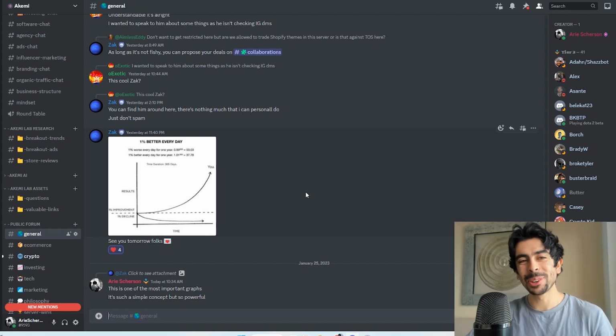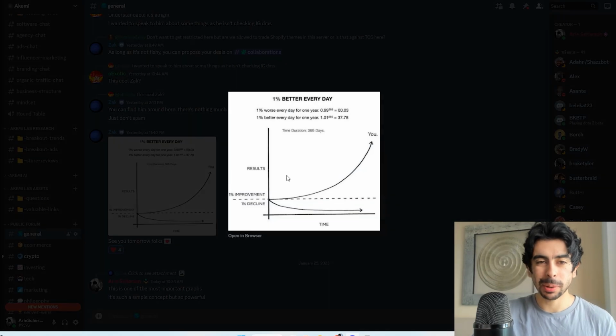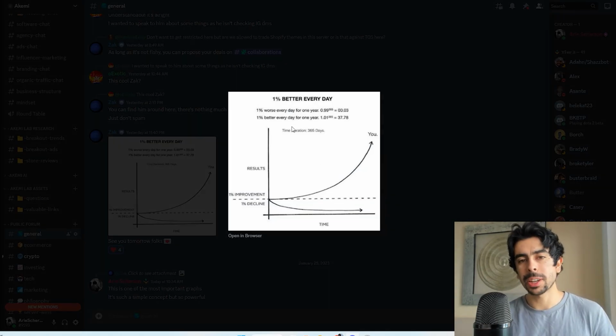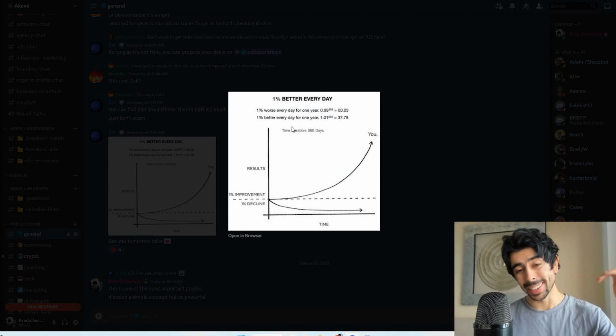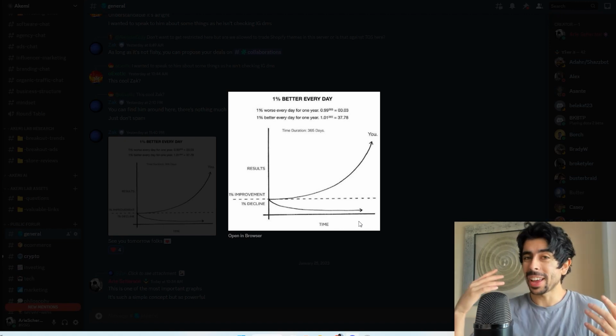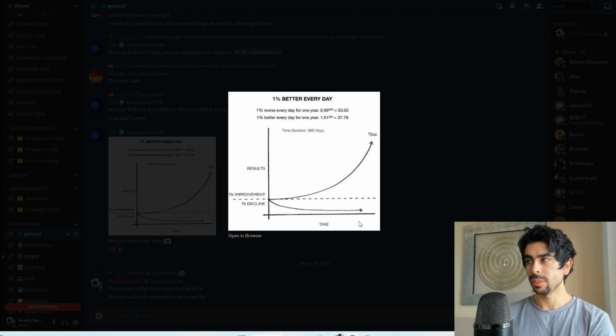The last thing I want to leave you with is, again, from the Discord server. This is great. It's something that my team member Zach posted here, which I love. It's just this chart showing what 1% better every day can compound to, but also what 1% decline looks like over time. So this is something you got to keep in mind, guys. It's one of the most powerful charts, in my opinion, because you don't really ever think about the small little incremental movements that happen in your life from every action that you take.